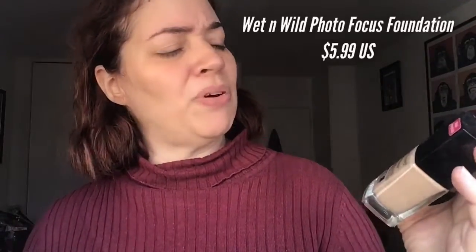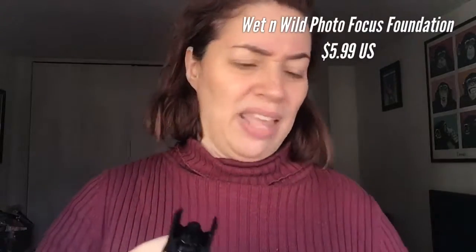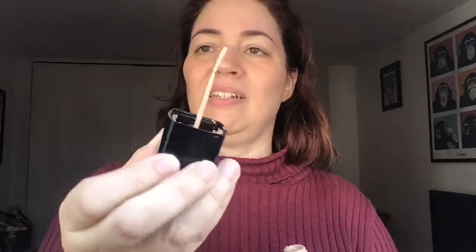Okay, the next product I have is the Wet n Wild Photo Focus Foundation, in the color Soft Beige. This also has, I think, stronger coverage than some others, and for some reason I don't know why, but okay. This does not have a pump. This has a flat paddle, which is kind of weird, but you just put it on, it applies quickly. Besides e.l.f., this has one of the stronger coverages.